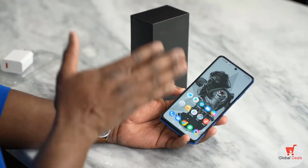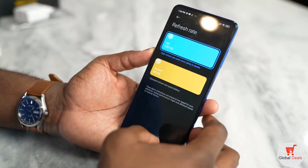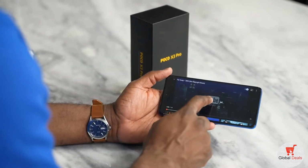The display though is nice: a 120 hertz display, 240 touch sensing, which is pretty cool, great for that gaming experience. But it's also got stereo speakers. And honestly, let us go ahead and take a quick listen.